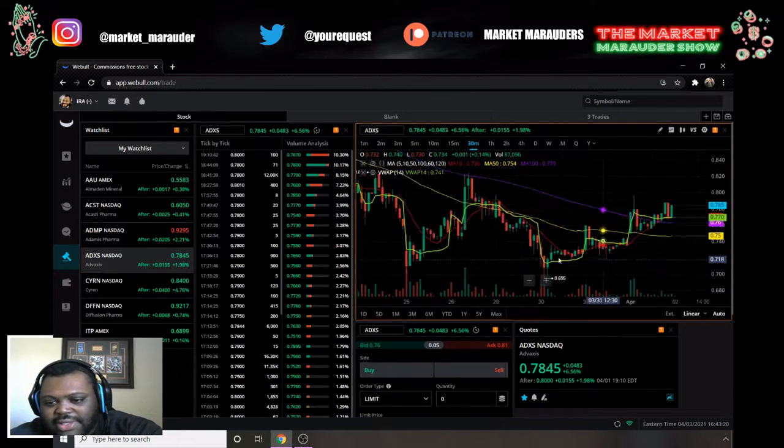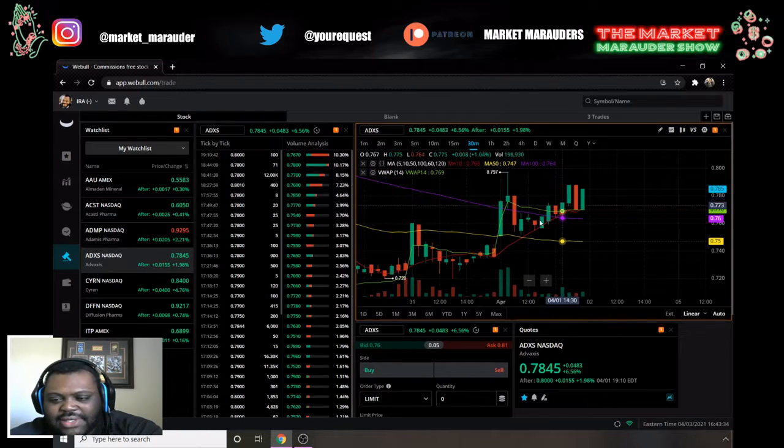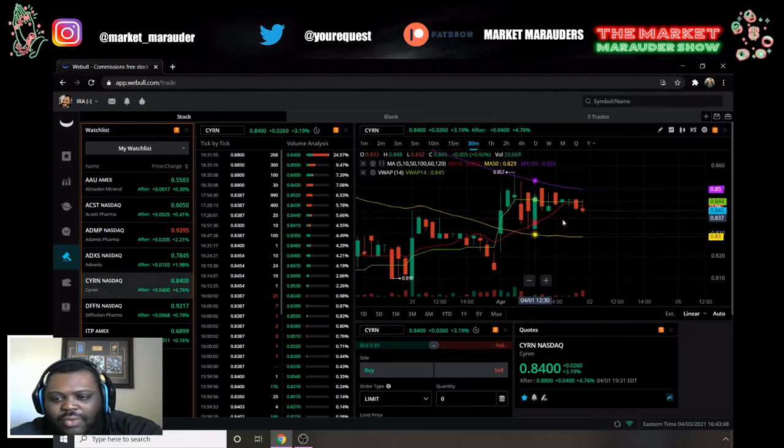So going to be looking to see if it can hit this 82 cent resistance to break through that peak to peak value, and then continue to go to that 84 cent level, and then potentially to $1. Definitely keep a close eye on ticker sign ADXS to see if it'll continue to move up. But overall, looking very healthy from this VWAP line being positive and the moving average 10 going up above both of these metrics. Next up, we have ticker sign CYRN, which is bearish.